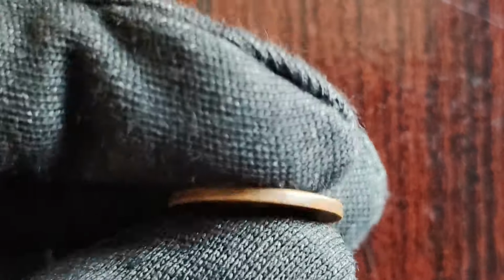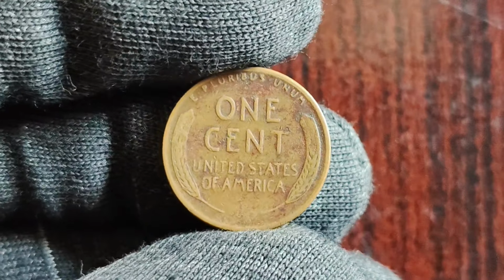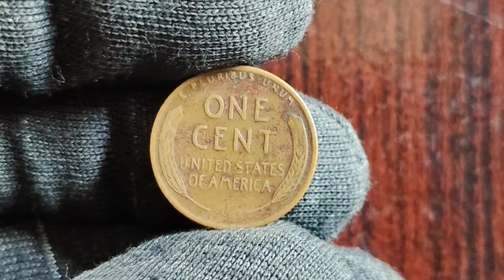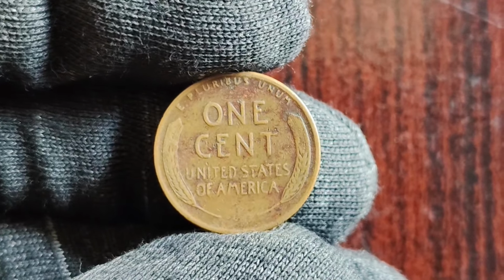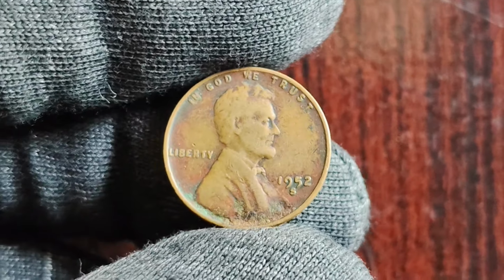In conclusion, the 1952 Lincoln penny is more than just a piece of change, it's a symbol of American history and a potential investment opportunity. Whether you're a seasoned collector or just starting, keep an eye out for this particular penny in your searches. Remember, the condition and rarity are key to unlocking its true value.